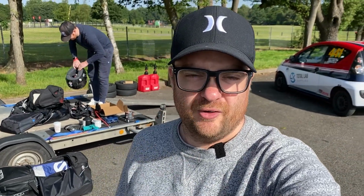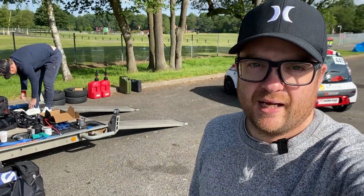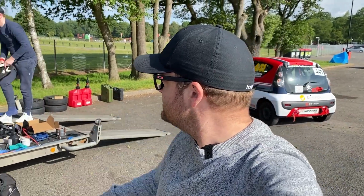You join us at a glorious Oulton Park in the sunshine for once. And as you can see, we are at the bottom end of UK motorsport, the grassroots you might say. We are here to test the absolute beast, the Citroen C1. My teammate Andy is getting changed on a trailer in the middle of the car park. I'll be doing the same shortly.